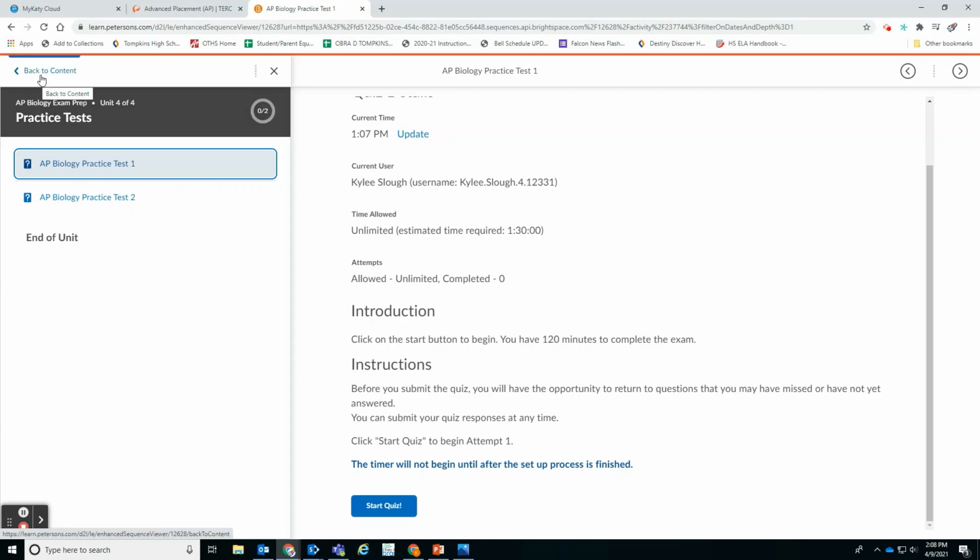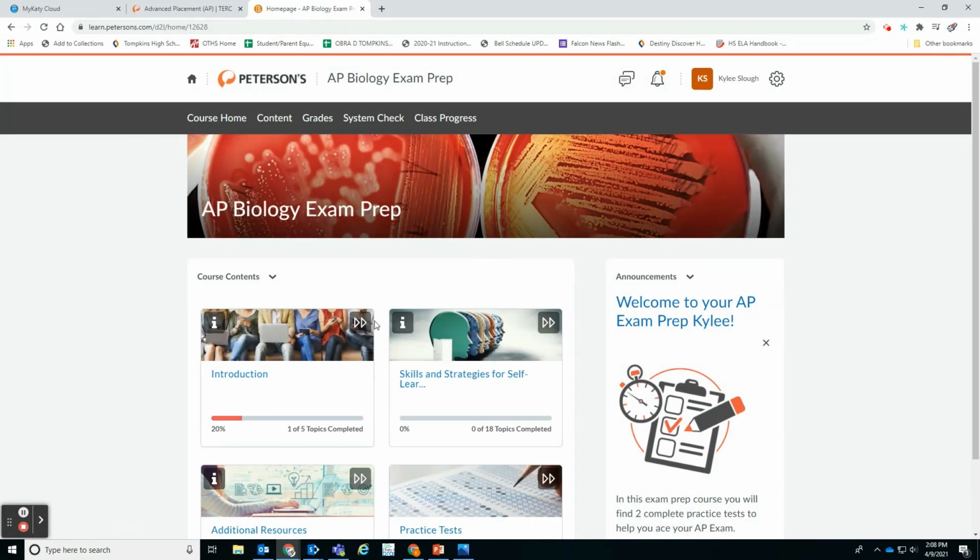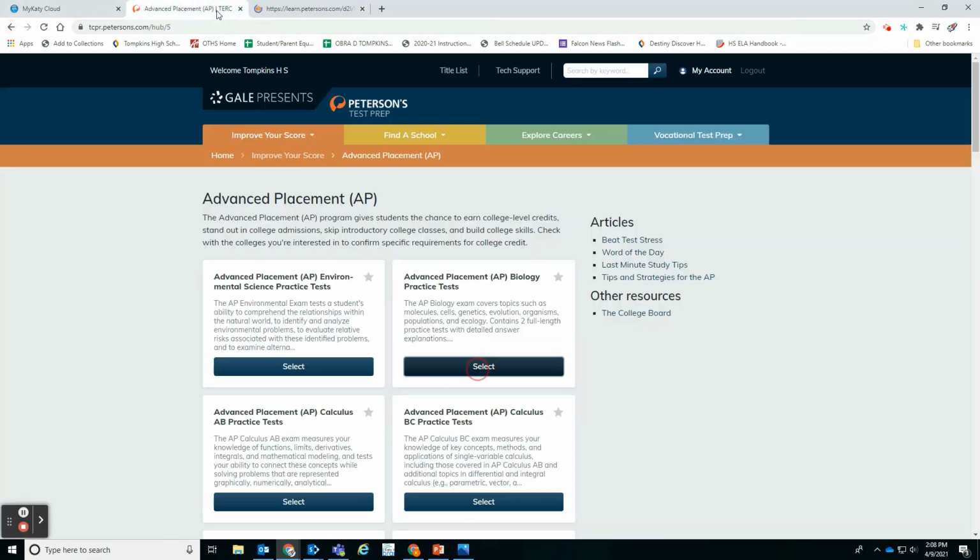So this is one of those things that you're going to want to make sure you log in for so that it can keep track of what you're doing in your study. So there's a lot of great things for you here.